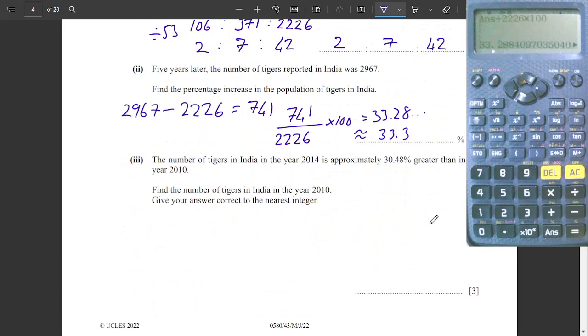Right, the number of tigers is approximately 30.48% greater. So that means it increased by 30.48%. So whenever we increase by a percentage, we take the original amount, which is 100%, we add the increased amount, and then we end up with the increased amount. So it's 130.48% of the original amount, because it's more than 100%.